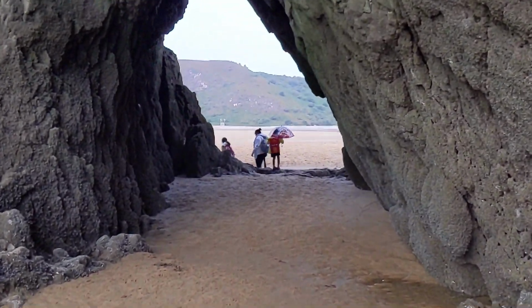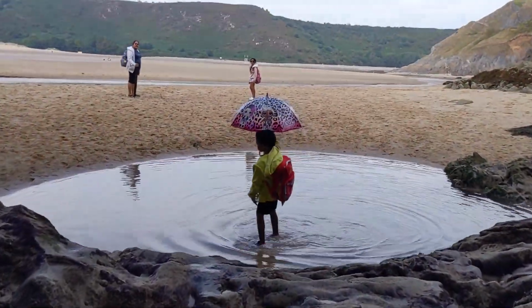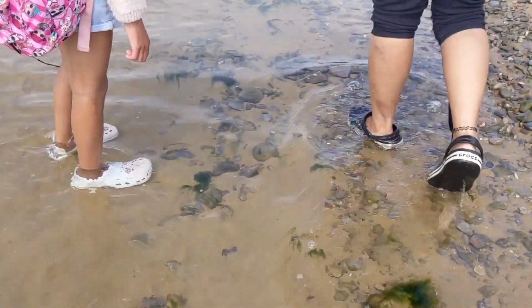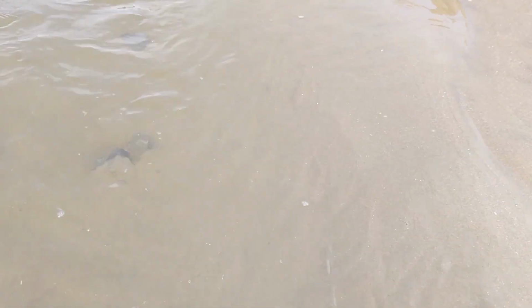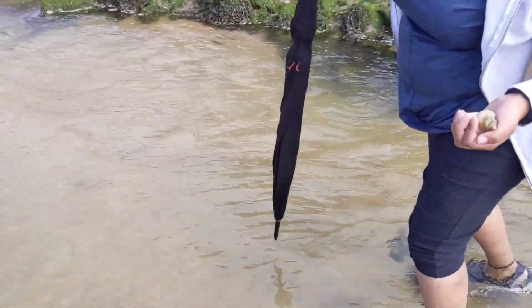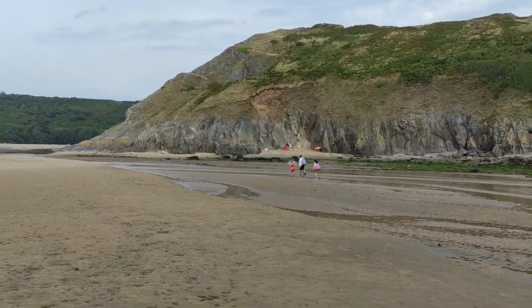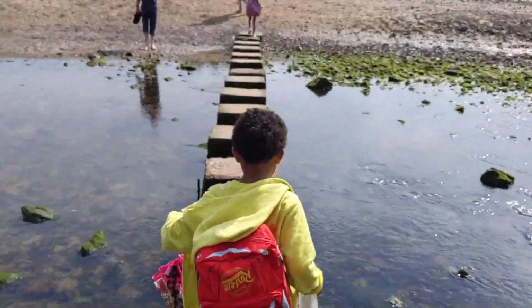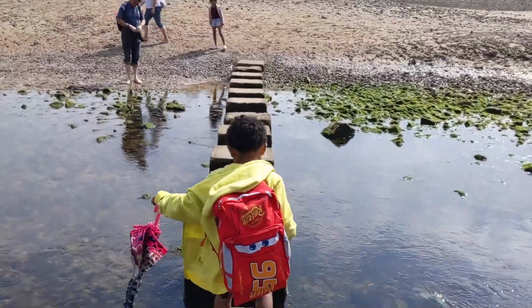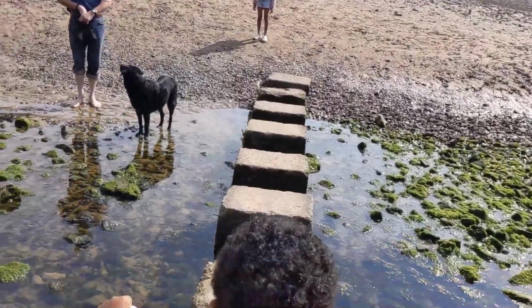Time to explore a little more before we go home. Follow us. Do you see the baby fish? These are stepping stones, which you can use to cross the river when it's high tide. No, you can't go in the water, you have to use the stepping stones.